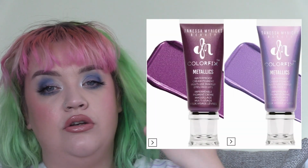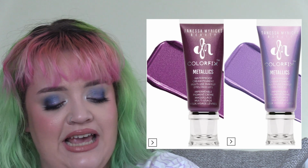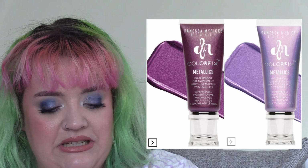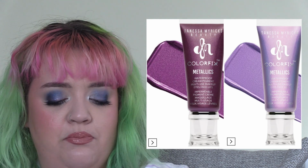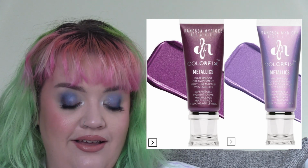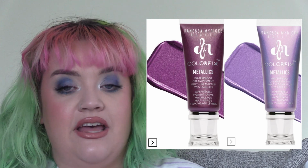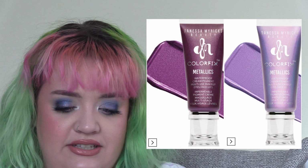Okay, I try and not focus on shade expansions, but I had to talk about these because these look glorious. These are 2 new shades from the Danessa Myricks Colour Fix Metallics range. We have Enchantment, which is a Royal Amethyst Magenta Metallic, and Lavender Rose Metallic. These look stunning. I absolutely love the Colour Fix liquids. They are beautiful. Yeah, I just wanted to mention these because they're gorgeous.